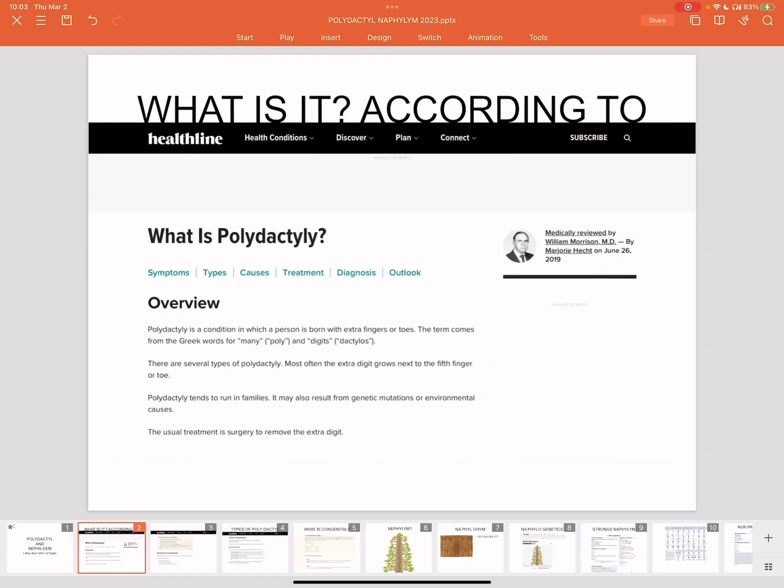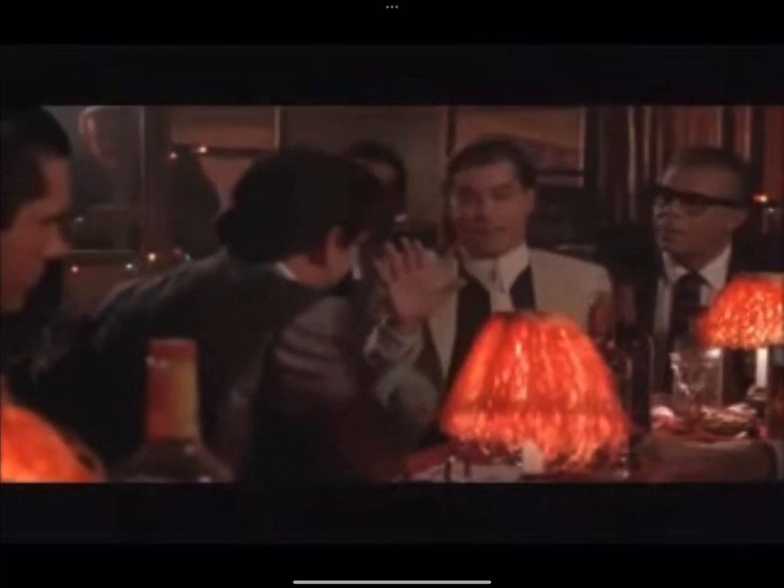What is it? And according to who? I saw this on Healthline. What is polydactyly? Polydactyly is a condition in which a person is born with extra fingers or toes. Get out of here, Tommy.